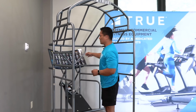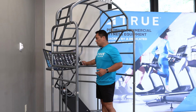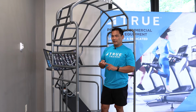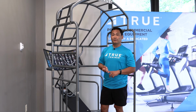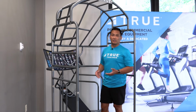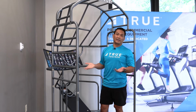All the True Stretches come with a placard. And this placard, this is a club version. Oh, I do need to point out that we do offer 3 types of stretch cages. One is the club version, which is what we have here. We have a golf version, which is really the same structure, but it has a different placard. And then we have a Pro Edition, which is about 7 to 8 inches taller to accommodate taller users.